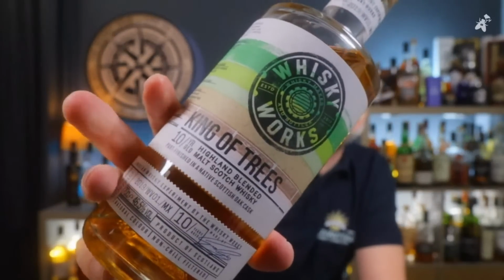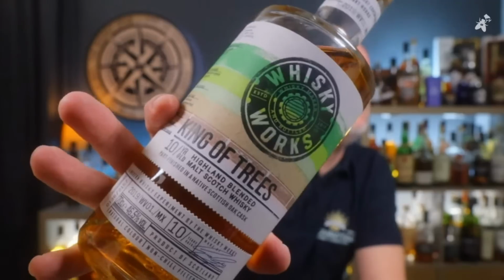This is Whiskey Works King of Trees. It's a 10-year-old product, 46.5% ABV. Where does the name come from? It's a blended malt whiskey first and foremost. I don't know what the makeup is. They're not nearly as transparent as, say, Compass Box. But if you read the chatter, it looks like it may be a decent component of liquid in here. But they've tried to put together a nice, interesting blended malt whiskey. And they have succeeded, because I'm still trying to get my head around this.